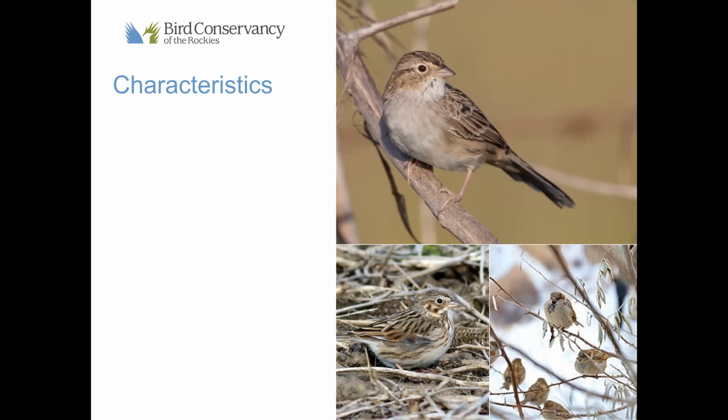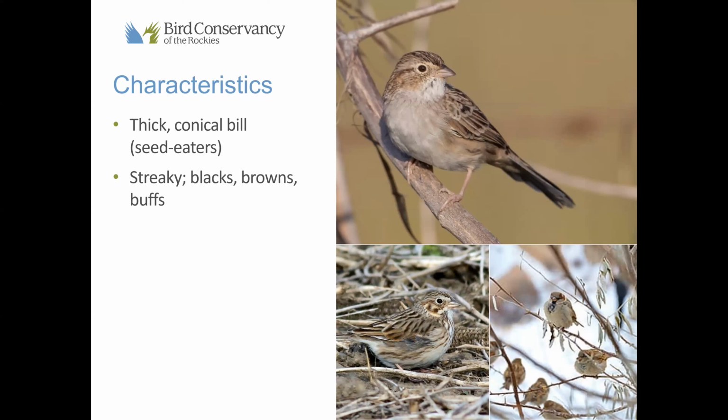So sparrows generally have this thick conical beak, and they are primarily seed eaters. So that cone-shaped beak is really, really well adapted to cracking open nuts and seeds. They will also eat insects as well, especially when they have chicks to raise that really need that protein to grow big and strong. They are generally quite streaky with various patterns and variations of blacks and browns and buffy colors. As far as behavior, they usually hop low in shrubs and bushes. They also can be found on the ground, scratching at the ground, finding insects and seeds that might have fallen down there.